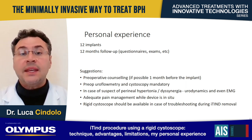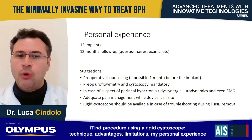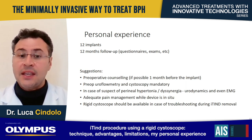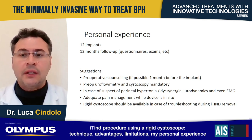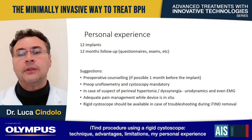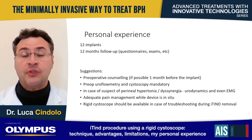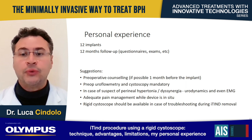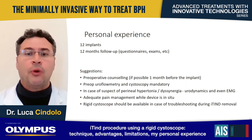Of course, when we implant the patient, and some patients suggested I be even more active in this phase, it is important to prescribe adequate pain management, because the first week can sometimes be difficult because of the perineal pain or discomfort with the implant in situ. The rigid cystoscope is not necessary to remove the iTind, but you should have the possibility in case of problems.